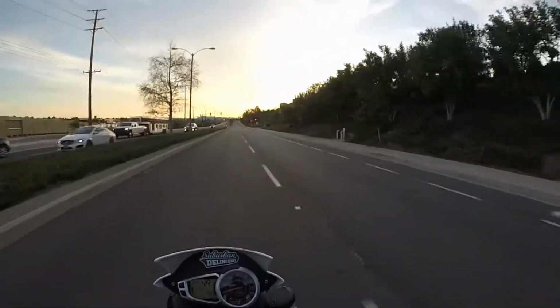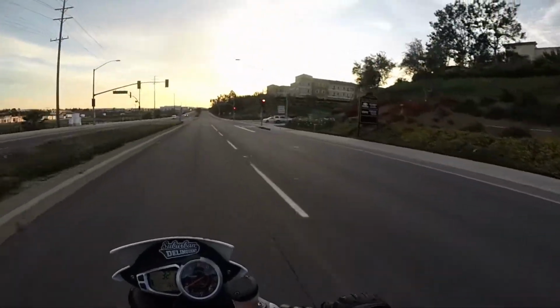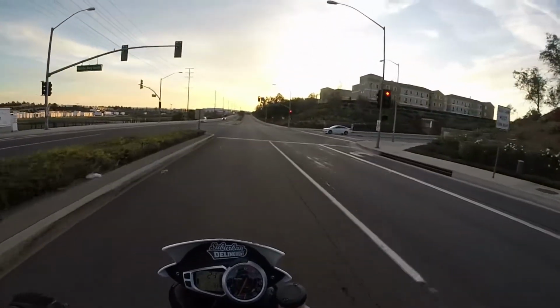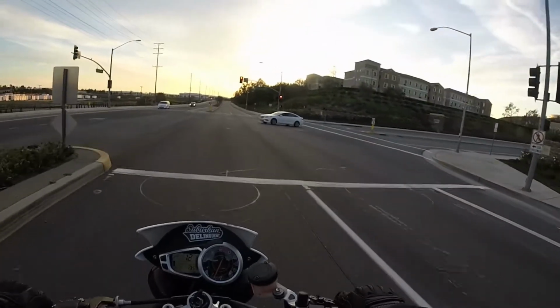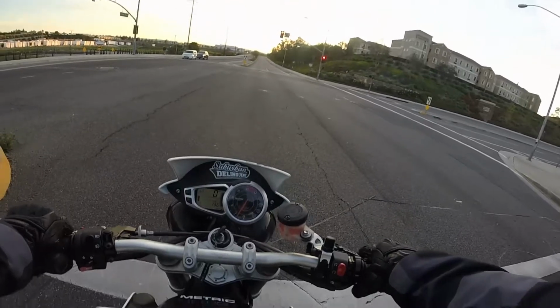Today I'm out and about just riding around, and one of the bikes that I had been interested in looking at and test riding and buying is a Speed Triple by Triumph. You guys know I got that long commute, and wouldn't you know, I happened to get to try one.